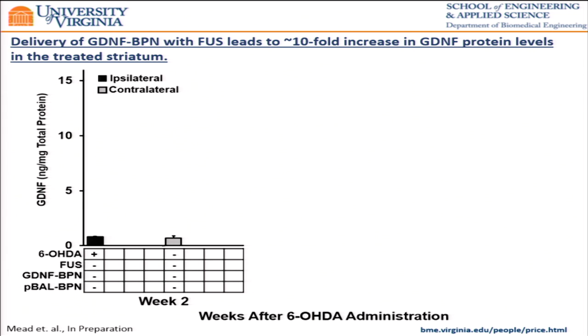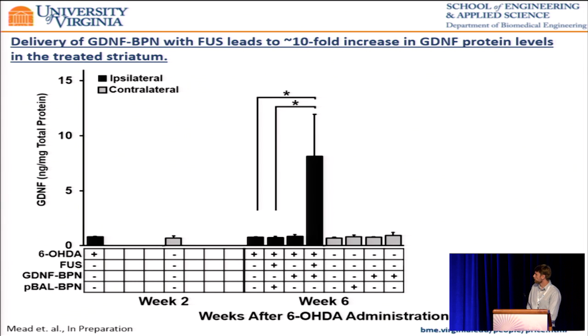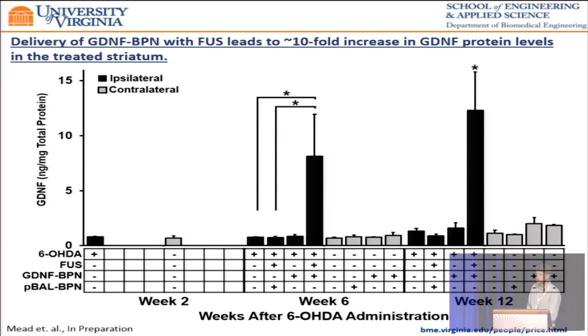So 2 weeks after 6-OHDA, this is pre-focused ultrasound, we have less than 1 nanogram per milligram of GDNF protein content. 4 weeks later, at week 6, so this is 4 weeks post-focused ultrasound, we see a significant enhancement of GDNF protein content in our ipsilateral focused ultrasound treated brains. And these are the brains treated with focused ultrasound and GDNF nanoparticles. However, the animals that are treated with the nanoparticles only, or focused ultrasound and a non-therapeutic nanoparticle, or no treatment at all, remain at about 1 nanogram per milligram GDNF protein content. Importantly, we also do not see a GDNF protein content increase on the contralateral side. Furthermore, we see GDNF protein content remains high through week 12 after our treatment.